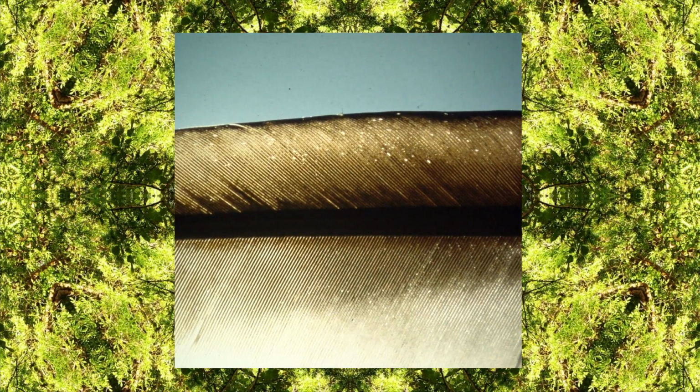If we look at an owl's wing feather up close, we see that it has certain features that allow the feather to fly quietly. So the edge of the feather is fringed like a comb. The top of the feather is like velvet or satin. It's very soft. So when that feather moves through the air on an owl's wing, it doesn't make any noise. Owls can fly silently. Compare that to a goose feather.